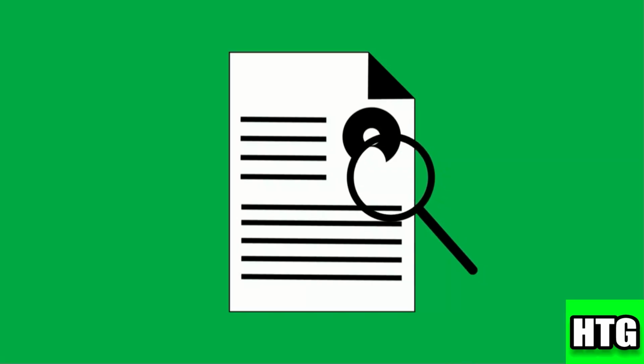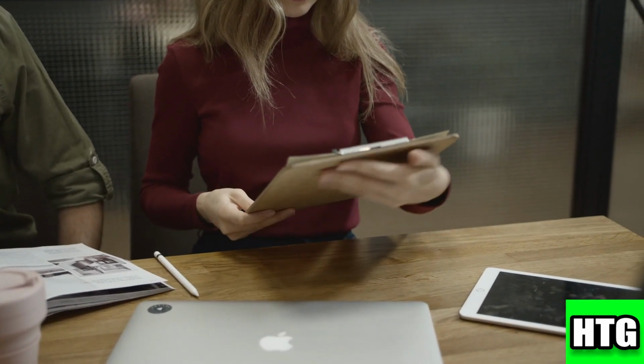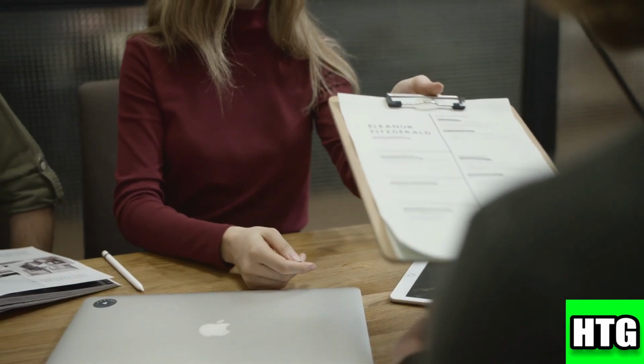Submit your application through the Maryland MVA with all required documents, including proof of business registration, insurance, and your surety bond. The application fee is usually around $450, but this may vary depending on your license type.